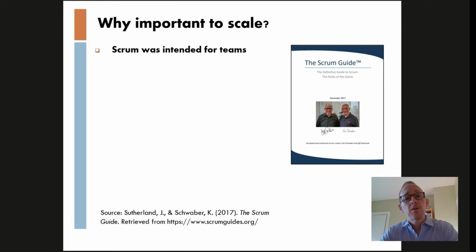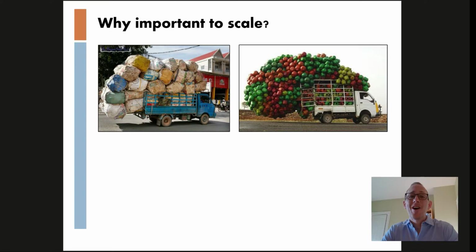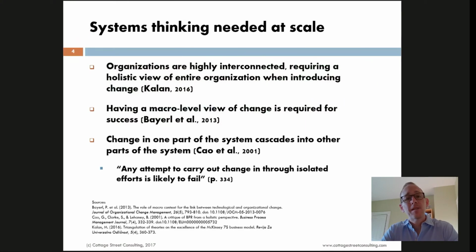And when I start to talk to organizations about scaling Scrum, their initial impression is, all right, we're just going to pile a whole lot more scrumminess on top of Scrum, and that's going to get us Scrum at scale. Well, that's really not what happens. Whenever you take a look at scaling Scrum, you actually need to have what is called an organizational or a systems thinking perspective of scaling.